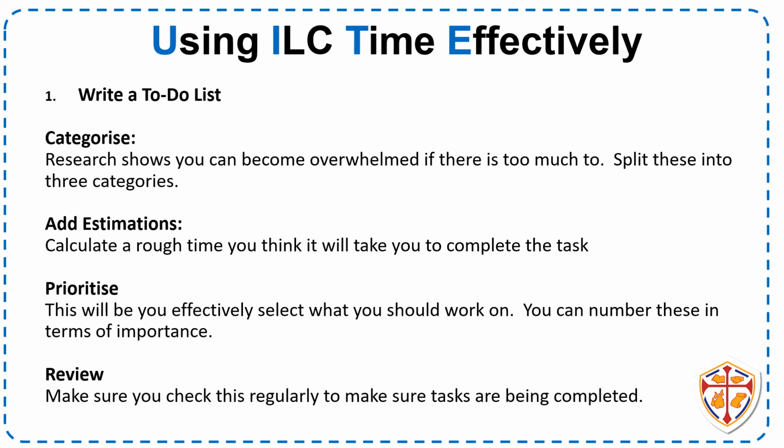And like I said on the previous slide, you need to make sure you review it. So if you have created a week-long list of to-do, it needs to be checked regularly to make sure that you're not going to miss out on any deadlines. Alternatively, even if it's daily, reviewing it just makes sure that by the end of the day you have achieved everything you set out to do. And there will be a huge sense of achievement if you can continually keep ticking things off, knowing that the work you've given yourself, you've managed to achieve.